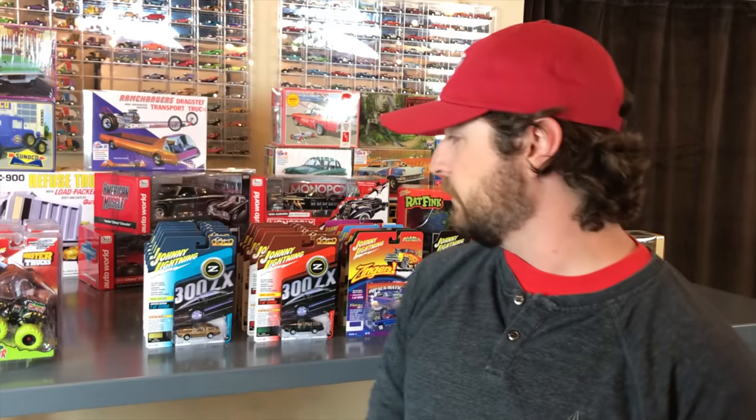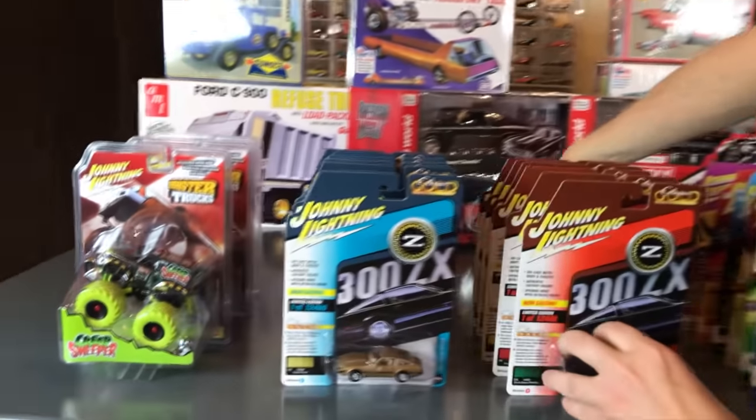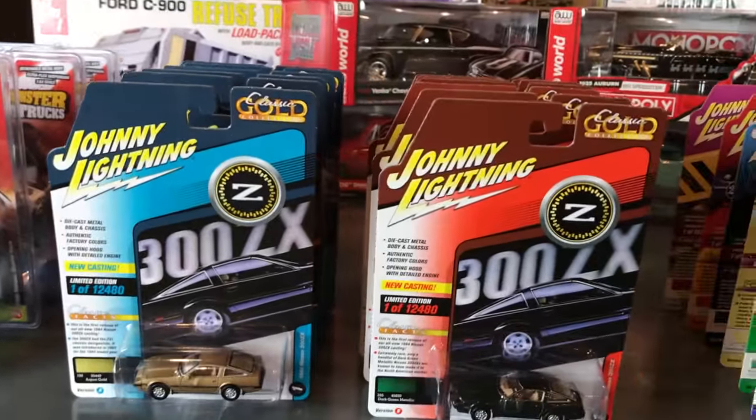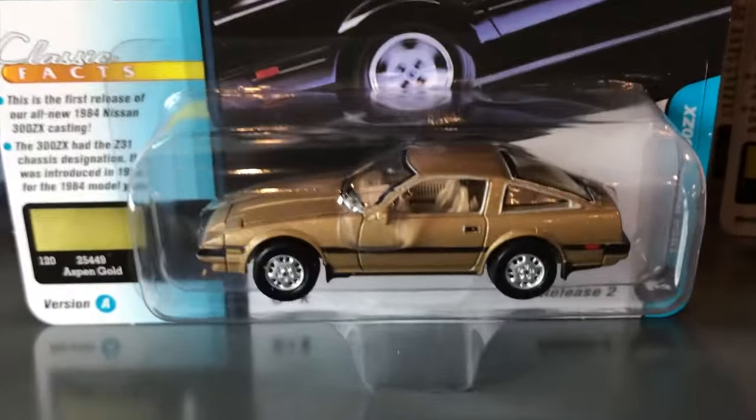So jumping into some of the regular Johnny Lightning stuff, we also have a new release for Classic Gold for you guys. So you know how these go. Six cars in Classic Gold, two color variations for each. Starting off here, we've got our new casting, the 1984 Nissan 300ZX. We know you guys were really excited to bring this one out, the Z31 300ZX.